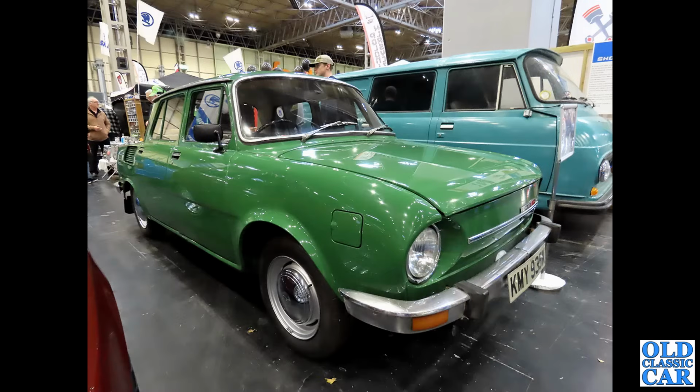There's that Skoda van in the background, the 1203, but in the foreground we have a K-plated Skoda. I think that's the S100L. Really, really neat little four-door rear-engined car on a K-plate, so that's probably about 1971 or early 72, I would have thought.